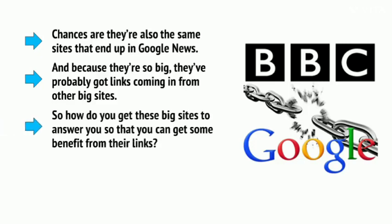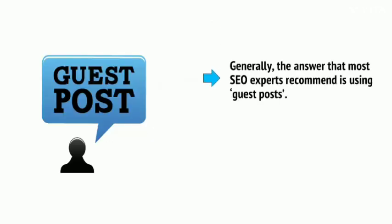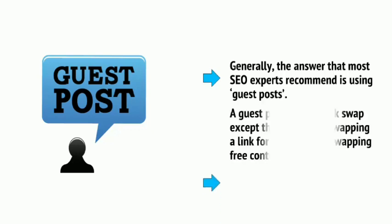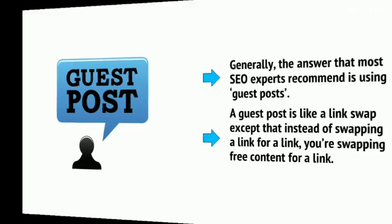So, how do you get these big sites to answer you so that you can get some benefit from their links? And seeing as you're no longer allowed to buy links or do link swaps, how do you get them to link to you? Well, generally, the answer that most SEO experts recommend is using guest posts. A guest post is like a link swap, except that instead of swapping a link for a link, you're swapping free content for a link.